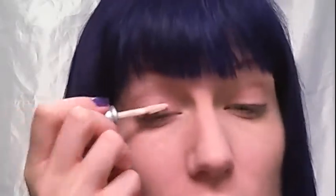So let's get started. Okay, so I'm going to start off by priming my lid. Make sure to use a primer that makes blending easier. So I wouldn't suggest a cream one, or the Too Faced Shadow Insurance.